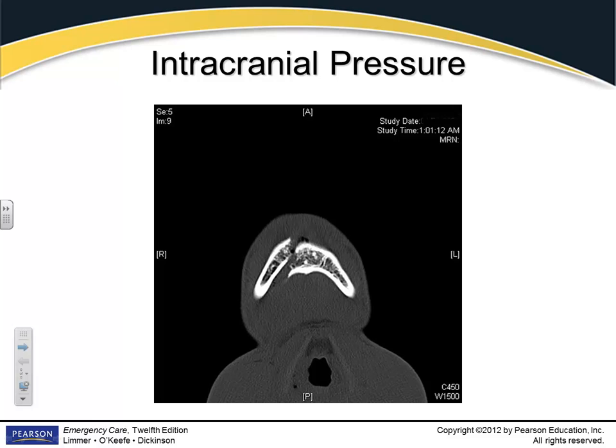Based on some of the things I told you a few minutes ago, does this look like anything that you might suspect? Got bleeding on both sides of the brain? You might have a coup contrecoup going on here, you think? Possibility.